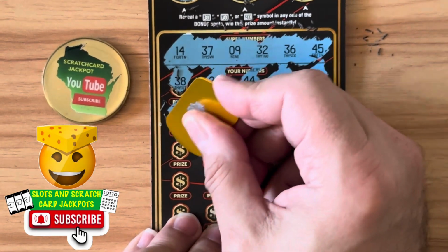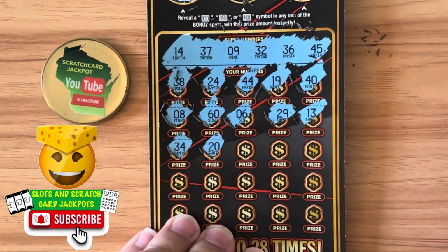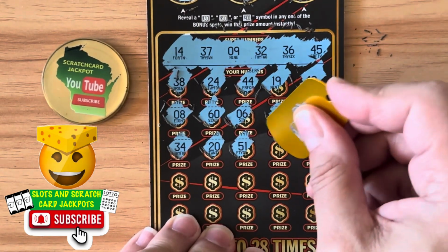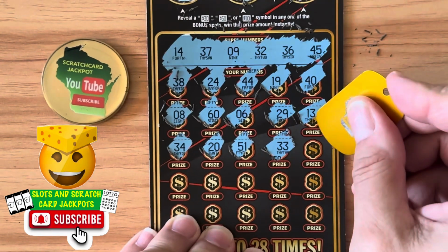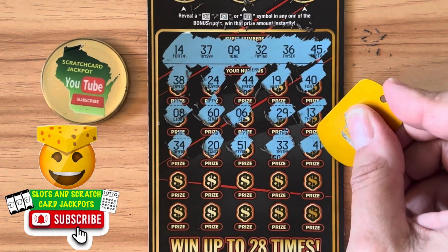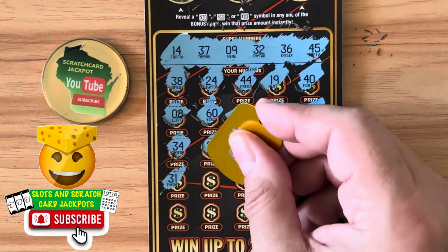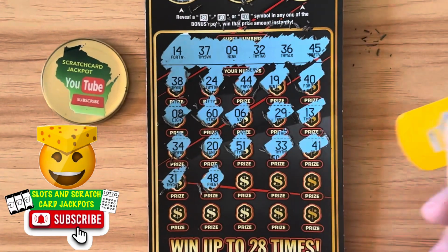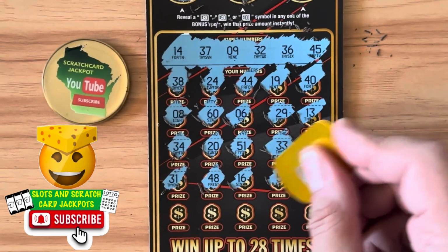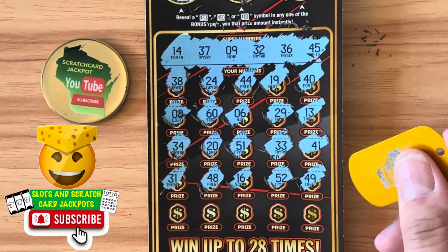Come on, Super Millions. You have any more in there, Super Millions? 51. Oh, we have 32, and 33 comes out. Come on. And there's 31. We have 32. We're getting close. 16. Nice number, 16, but not up on the board. Come on. Last row, guys.